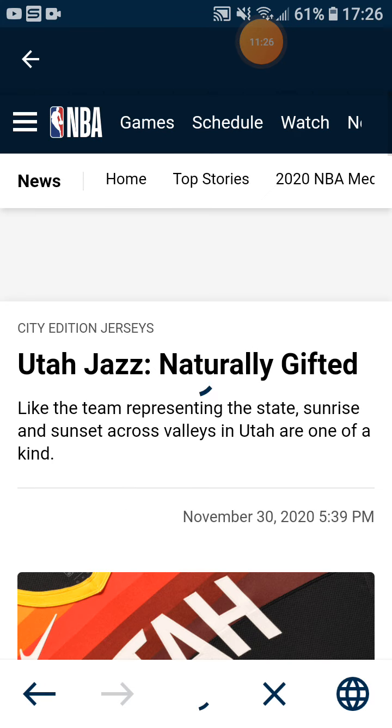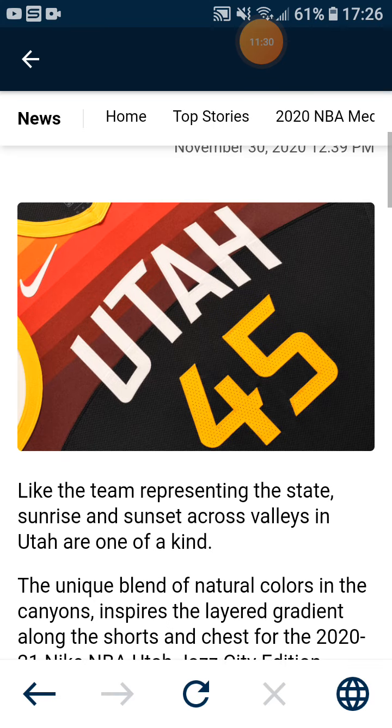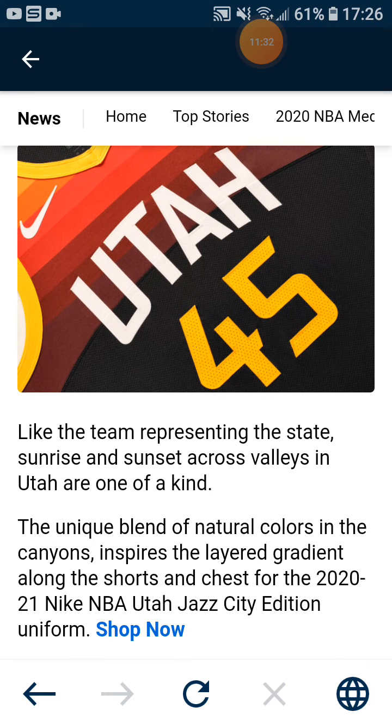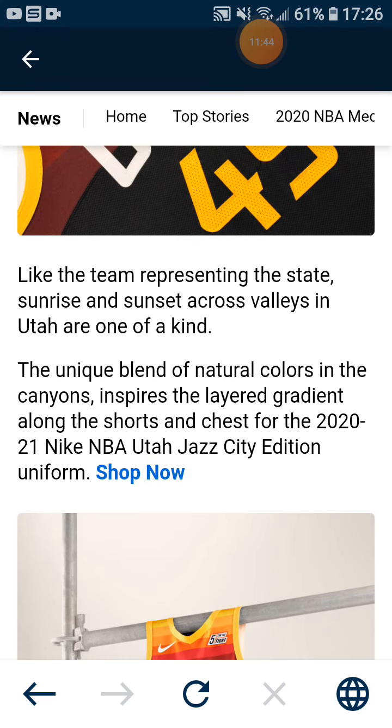Here's the Utah Jazz. Naturally gifted is the slogan. Like the team representing the state, sunrise and sunset across valleys in Utah are one of a kind. The unique blend of natural colors in the canyons inspires the layered gradient along the shorts and chest of the 2020-21 Nike NBA Utah Jazz City Edition uniform.